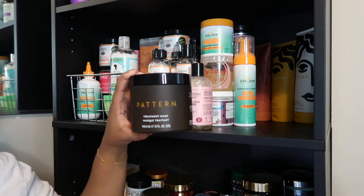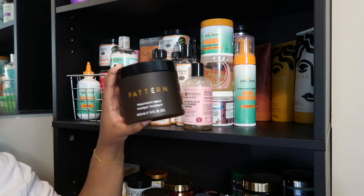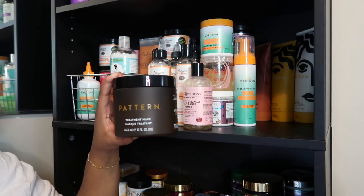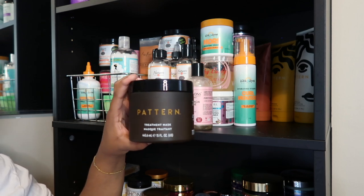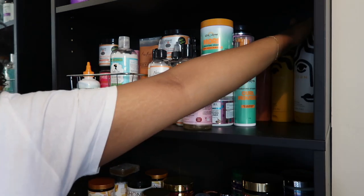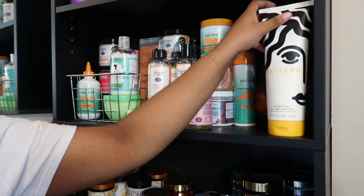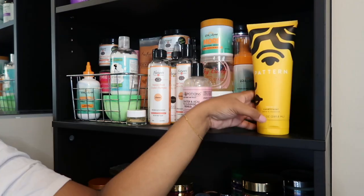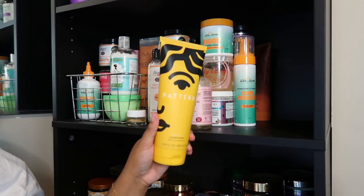I have the Pattern Treatment Mask. This one is 15 ounces. I have used and finished this one before. I want to battle this with the Transition Mask, which is now known as the Bond Barrier, I believe. And then, y'all, I think I have 2 or 3 more products from Pattern back here. I have the Intensive Conditioner. This is the full size of that leave-in.